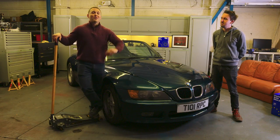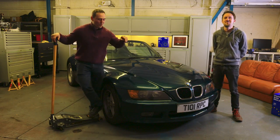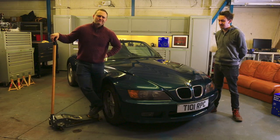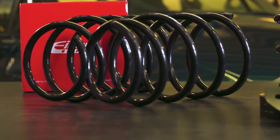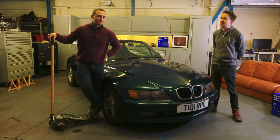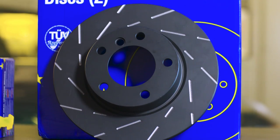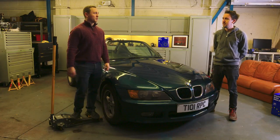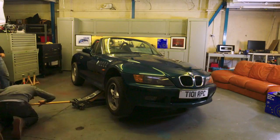Right, tell the beautiful ladies and gentlemen what you are going to be doing to this car today. Okay, so today we have got some lowering springs from iBac along with some wheel spacers, and EBC have provided us with some brake pads and brake discs. You crack on. Gareth's also here for help. He's like emotional help for me.